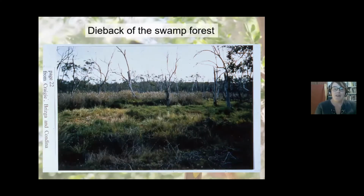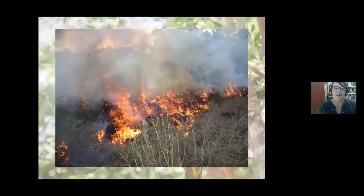There's been significant dieback of the swamp forest in the last decade or so. Here we have an image of the cockatoo swamp, and you can see that quite a number of those trees have suffered from dieback. This reduces the cover and the breeding habitat for the helmeted honeyeater, and it also reduces the amount of resources that are available to sustain the helmeted honeyeater populations. And fire continues to be a concern, with one population subject to fire in the Yellingbo area. It becomes a quite vulnerable population.